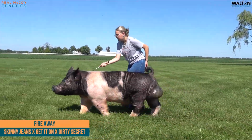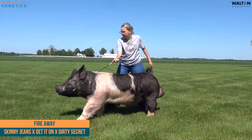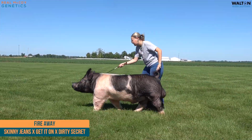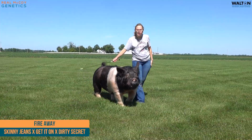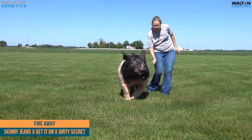This boar would have actually been out of the last collection, I believe, of Skinny Jeans before we lost Skinny Jeans last year, and I'm just glad he got that sow bred because this was a very good litter. This hog's littermate brother was champion at Duncan that Nathan Ray bought, and another very good individual as well. That was an excellent pair of boars there.